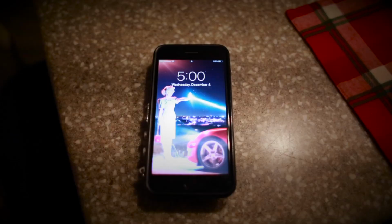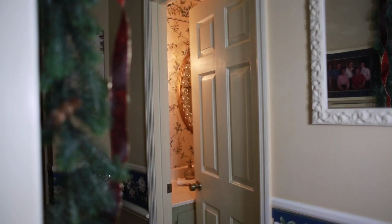All right, everyone, I have officially got all of the balls onto the tree. It's 5 a.m. in the morning. I just finished the Christmas tree. I'll see you tomorrow. Good night.